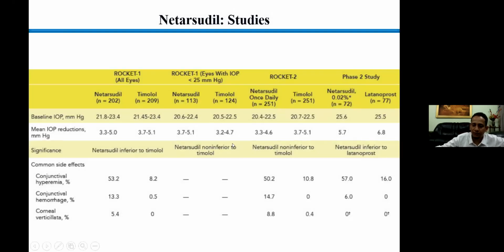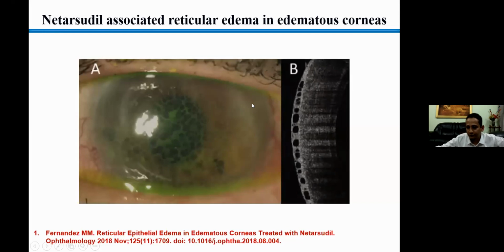So this is in a nutshell the various studies associated with Netarsudil, and the common side effects in addition to conjunctival hyperemia include conjunctival hemorrhage and cornea verticillata. This is another, although rare but documented, reported complication of Netarsudil, especially when it is used in edematous cornea. So in this particular case report, it was used to lower the intraocular pressure in a post-DSEK case. And what happened was that it resulted in formation of this typical reticular edema. So this kind of edema is typically associated with the usage of Netarsudil, and on discontinuation of this medication, the reticular edema disappeared. So this is again something that we need to keep in mind.